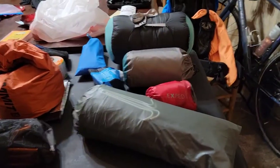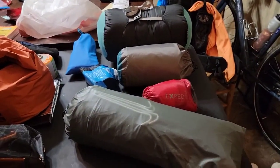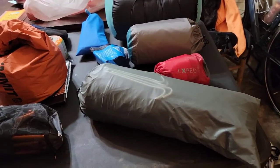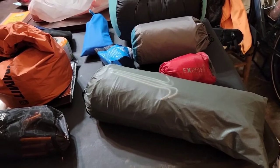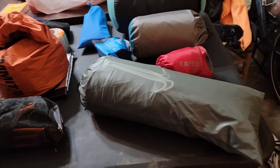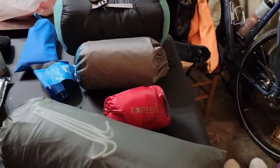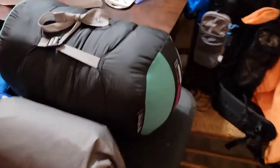Okay, so Billy has already gotten his bag packed, so I can't really show you what he's taking. But just to give you a little snapshot of what I'm taking in my bag, I'm not going to spend a ton of time on it because I have done a couple of little gear videos. But just to show you, I do have my sleeping bag.